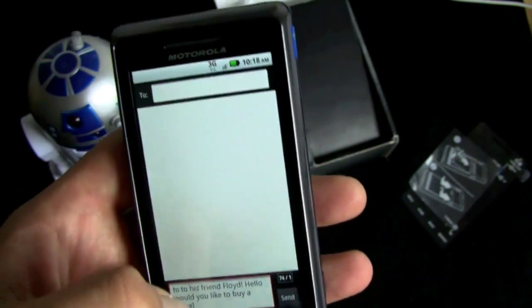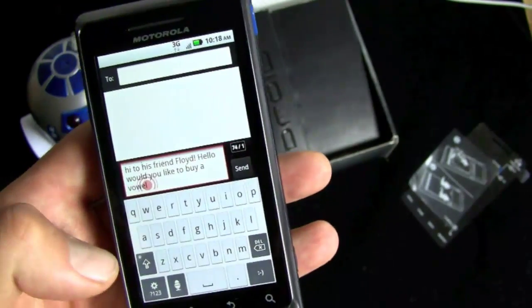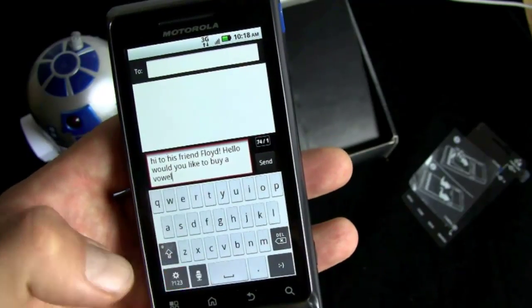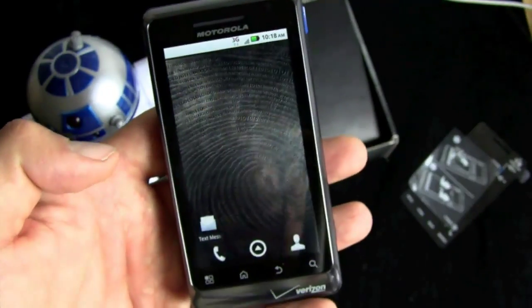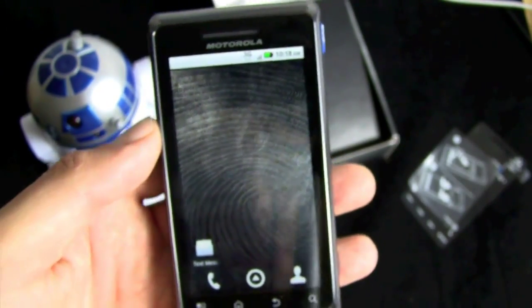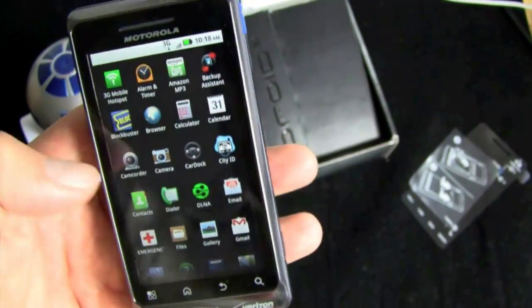And so now let's go back here and go to the keyboard, and then swipe isn't okay. So swipe's not on right now by default, so we'll have to go back and turn swipe on. But there you go. It's just an unboxing, first look with some robot silliness at the Droid 2, and first impression seems really nice.